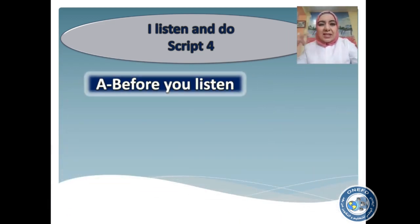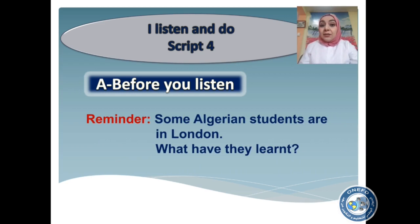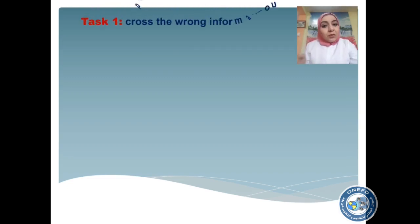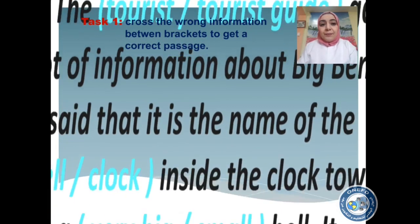Before I listen, let's remember. What have we seen last time? We have seen some Algerian students who are in London. What have they learned? What have we learned with them? Task 1 will show if you learned something: cross the wrong information between brackets to get a correct paragraph. Here is the paragraph.